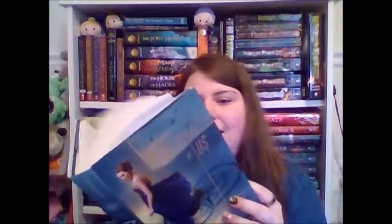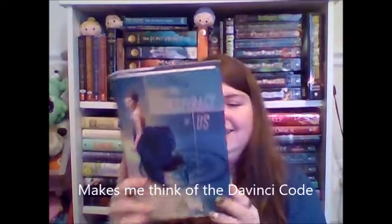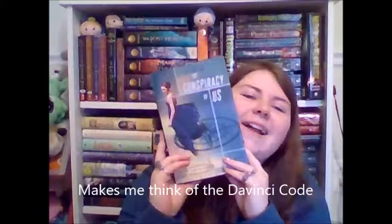So the next book I have is a book that I am reading with a couple of my friends in my book club, and what we're reading is The Conspiracy of Us, and this is by Maggie Hall. So I got this, and now I'm going to read it with them, and it's beautiful. And I'm interested to see what this book is about. An ancient puzzle, a trail of clues, an unwanted destiny. Yeah, so, you guys, if you're watching this on the book club, I got the book.